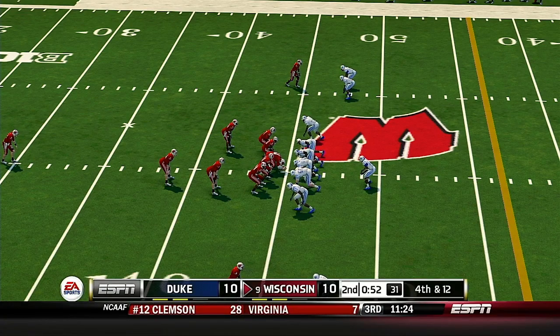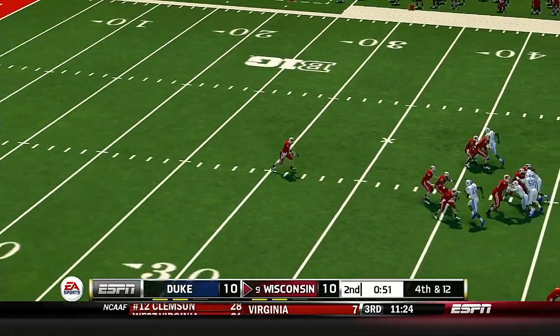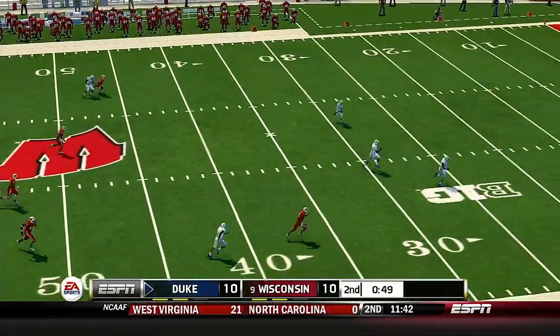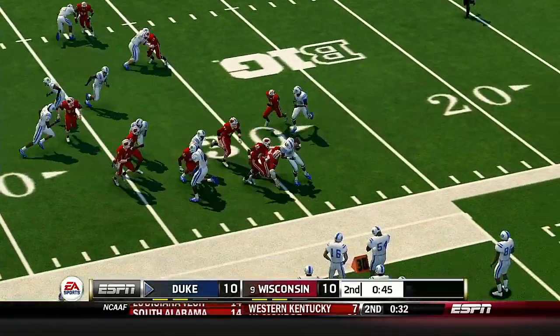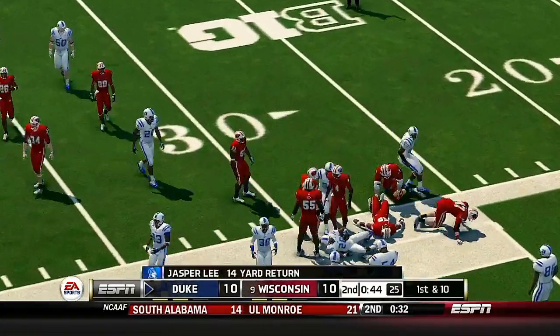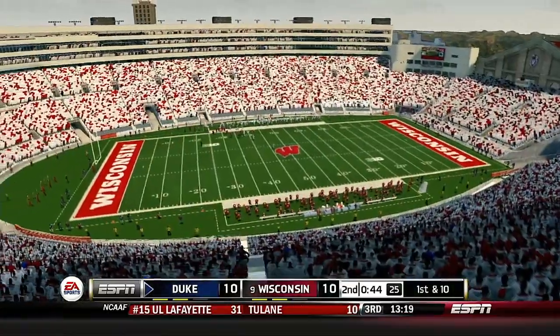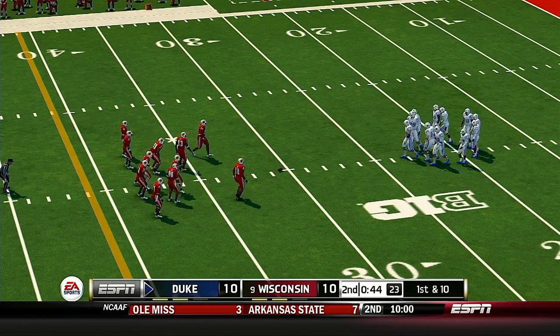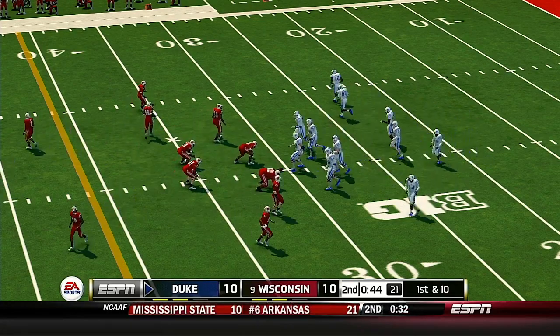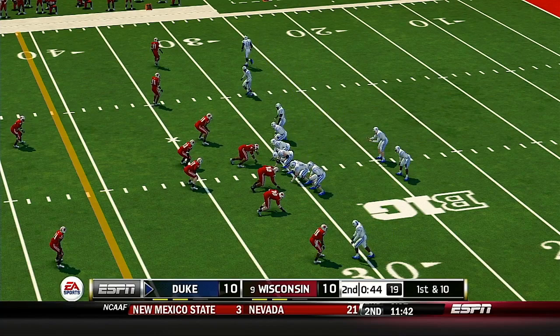Marcus is waiting for the snap. Lee takes it at the 16, and down he goes at the 30-yard line. This is the point in the game where you don't want to make any mistakes that give the other guys a reason to feel more confident going into halftime.